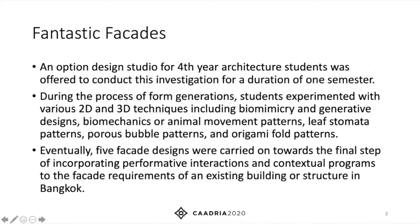Fantastic Facades was an option studio offered for Year 4's architecture students. This was an investigation for a period of 1 semester or 4 months. The process involved a lot of form generations, experimentations with 2D and 3D techniques, inspirations from nature, including biomimicry and generative designs, biomechanics, leaf stomata patterns, porous bubbles, origami folds, and so on.